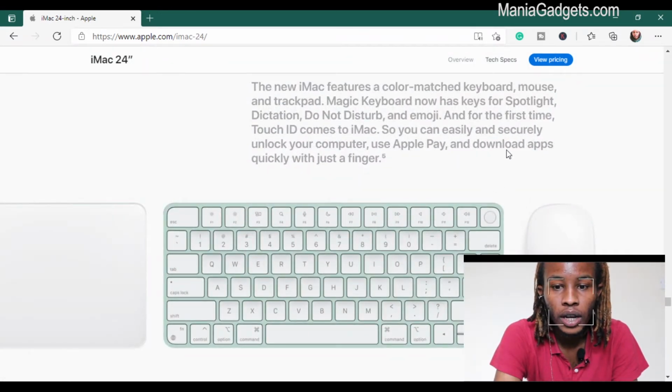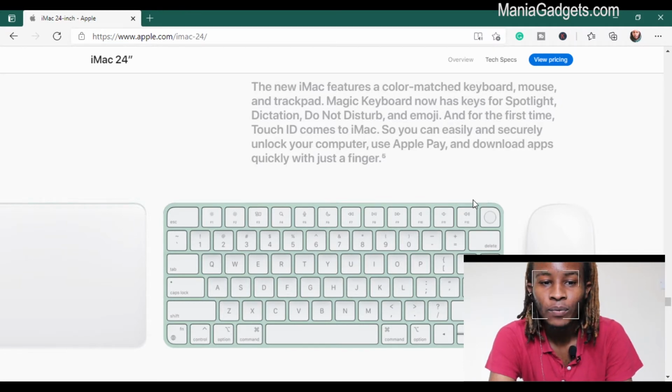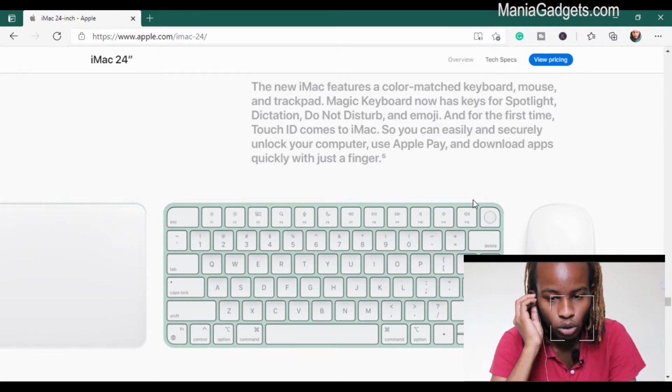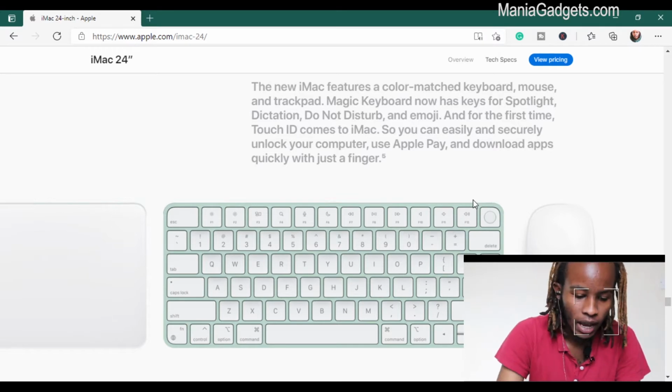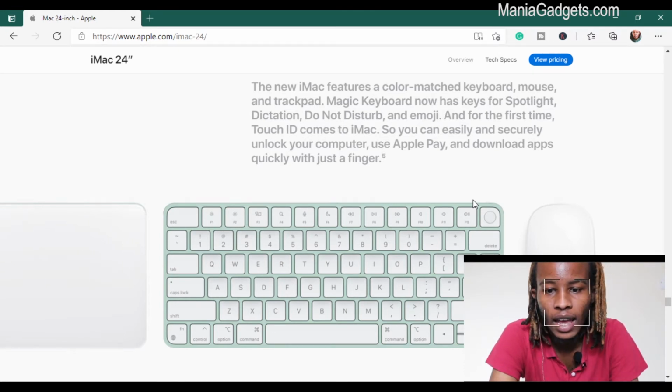This one, as you can see, Magic Keyboard now has keys for Spotlight, dictation, do not disturb, and emoji. And for the first time, Touch ID comes to iMac, so you can easily and securely unlock your computer, use Apple Pay, and download apps quickly with just a finger. Super awesome. Having Touch ID on a keyboard is something I love, because it kind of makes everything just easier, which is just amazing.